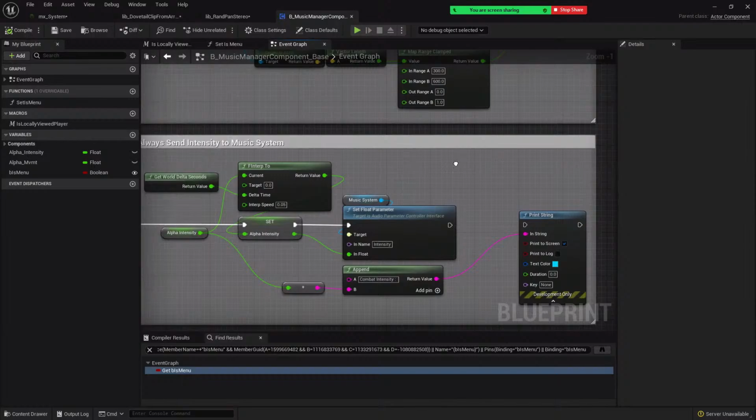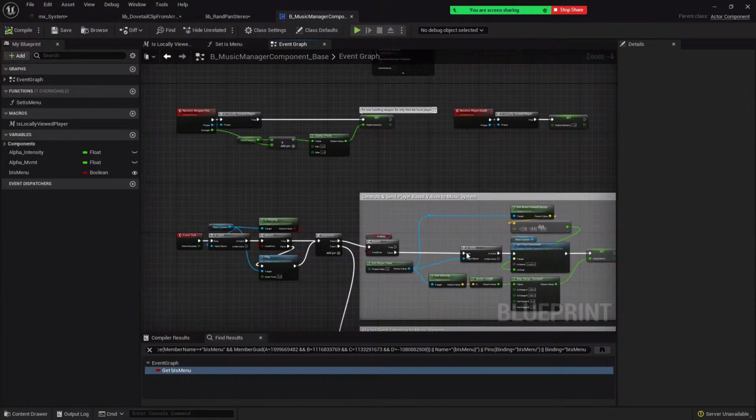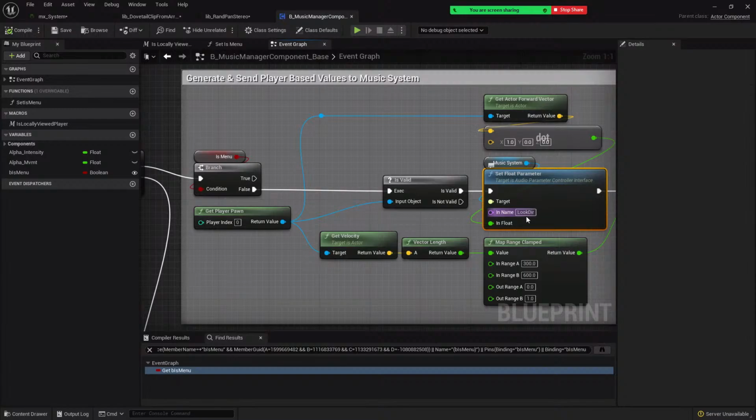Dan, it's worth pointing out for people who haven't seen MetaSounds, the set float parameter and how that parameter system works. So, yeah, that's a good question. We can show where it pops into the music. Yeah, so here's our music system. This is our look dir input. Mm-hmm.